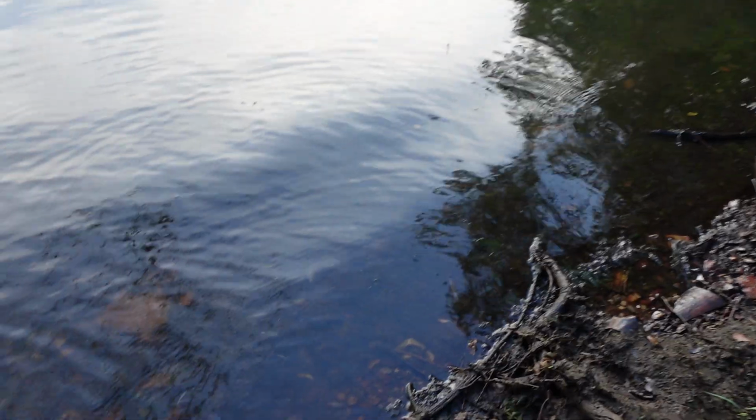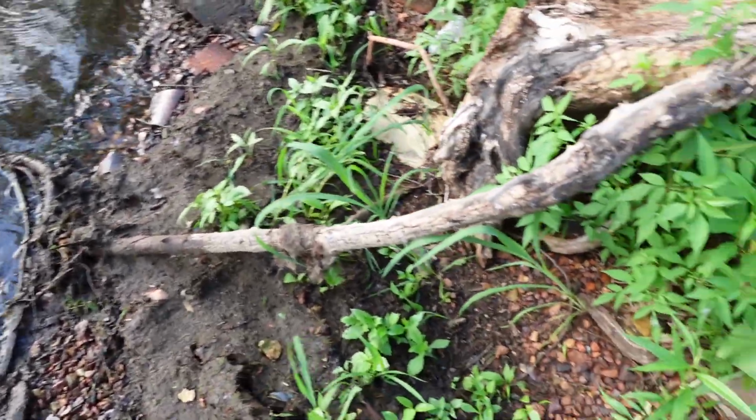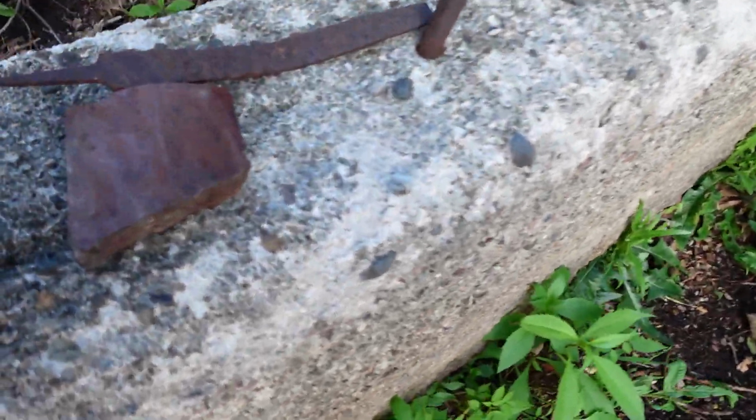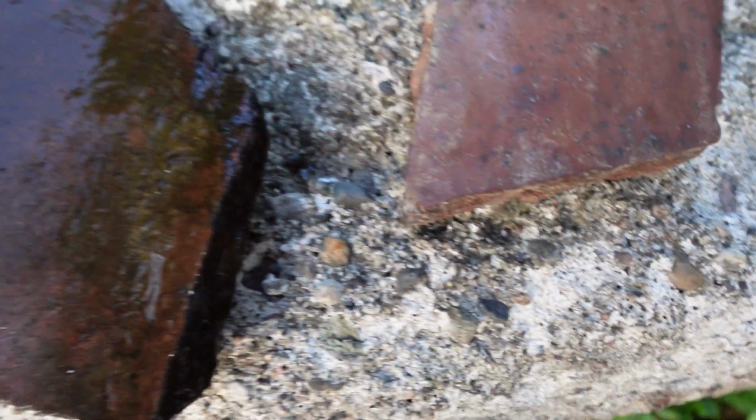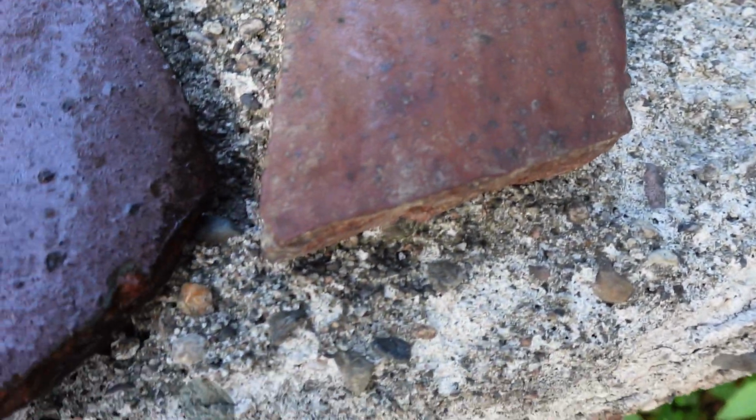Here's more of that round stuff. What is this stuff? And there's bricks in it, it's all bricks and stuff. Oh my God. You know, I'm just blown away. I don't know what these big pots are here. I just found something interesting. Here's another piece. I don't know what this material is. It's like terracotta or something. And it's almost like metal, but it's not.